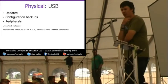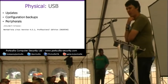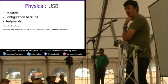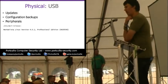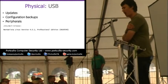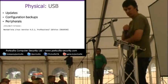So, in terms of physical attack surface, what we looked at, first of all, we looked at USB. That had a number of interesting properties. It took updates, it allowed configurations to occur, and it potentially could be used for peripherals. If you think about it, it's, as you can see there, Monte Vista Linux. Ultimately, it's just a standard USB implementation on Linux.